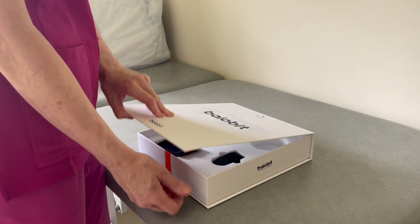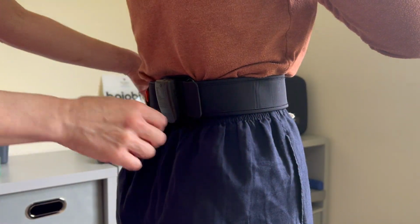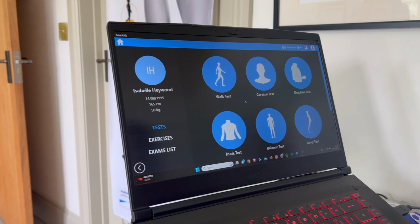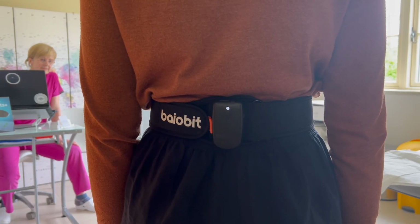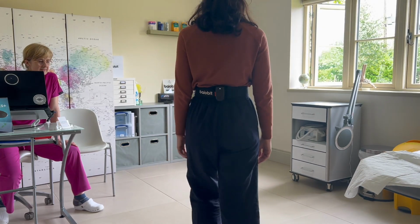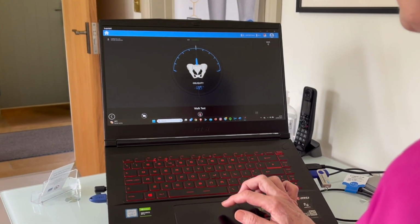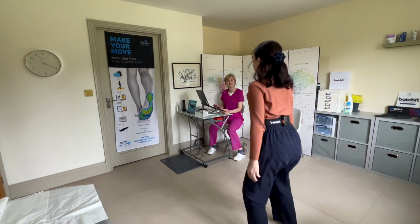Another technology which may also be used is Baiobit, a digital system for measuring movement. It consists of a wearable inertial sensor that creates clinical reports of the evaluation of motor function. Baiobit provides additional gait information such as speed, cadence, symmetry and the 3 planes of dynamic pelvic movement to identify any potential issues further up the chain.